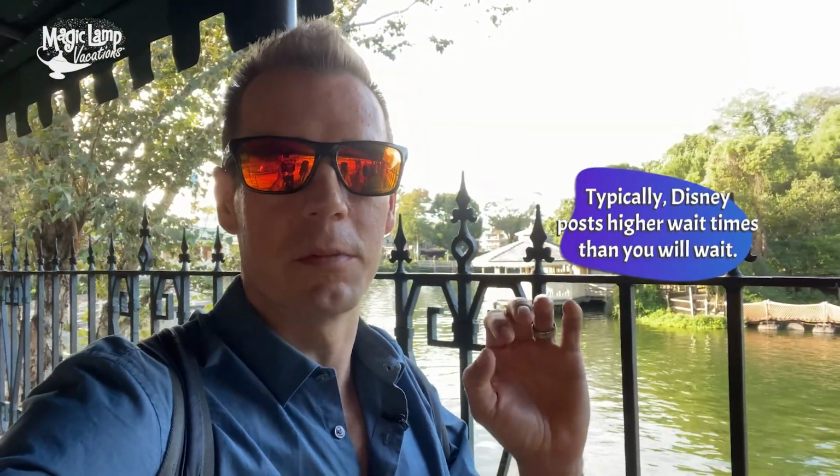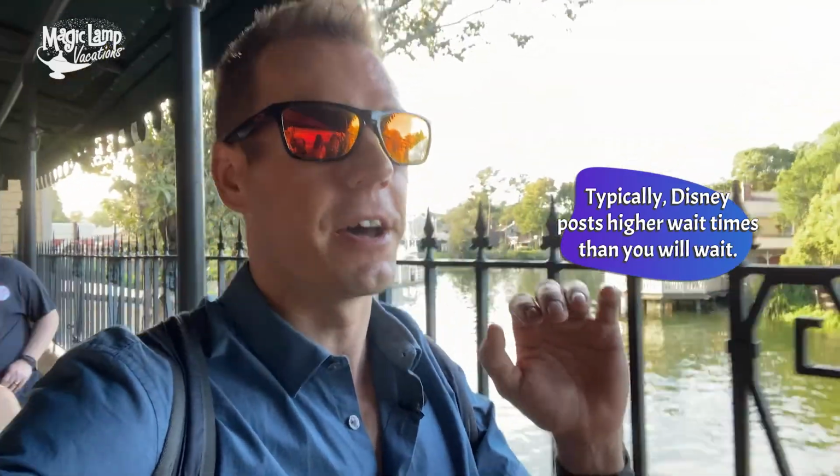And Disney is really good for the most part about posting a little bit higher wait times than you're actually going to experience. And that's so that they have a better guest satisfaction. So probably get in and out of this pretty quick, head right over to Jungle Cruise. And then from there, we'll probably be able to ride our Pirates, which is our first Genie Plus selection for today.